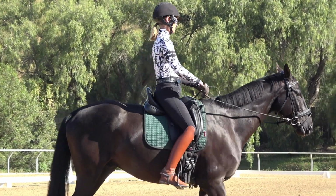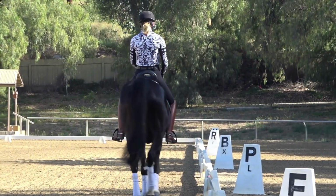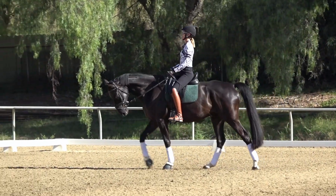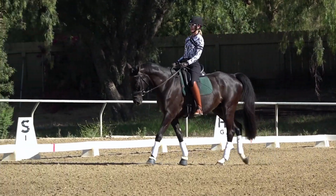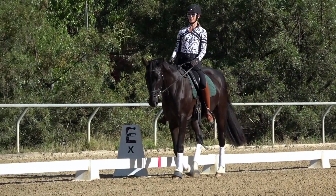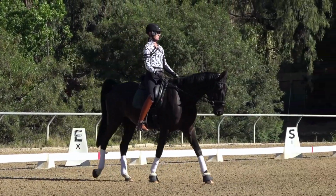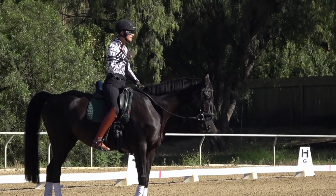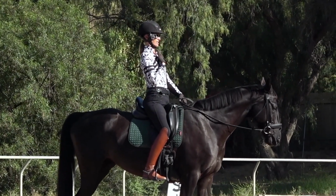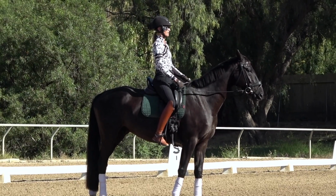So let me demonstrate quickly the difference between looking up and looking down. I'm going to sit here at the walk and really focus on looking up. One thing that helps me with my looking up and my alignment is to think about bringing my ear back over my shoulders. A lot of times our chin comes too far forward. So think about bringing your chin into your throat, like you're making a double chin, and bringing your skull back. That's going to help get the correct alignment.